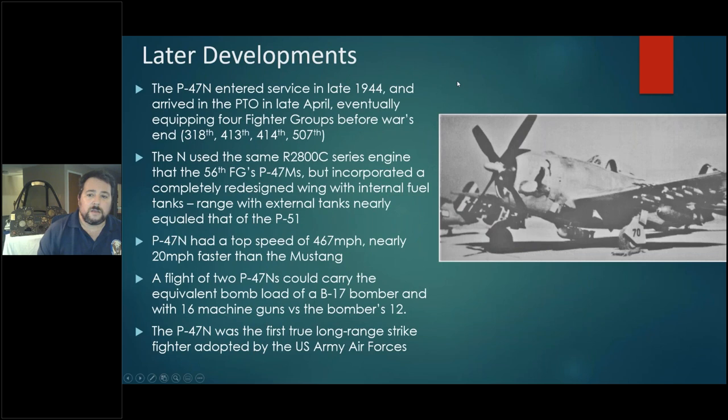But the P-47 wasn't done being developed. One of the issues, of course, was range, and so Republic redesigned the wing of the airplane to see how much fuel they could cram into it. And they came up with the P-47N, which entered service in late '44. The N used the same engine as the P-47M, with a newly redesigned wing with a significant amount more fuel.